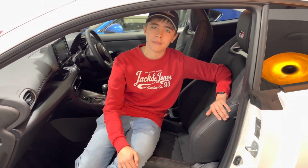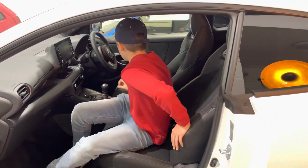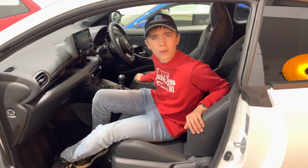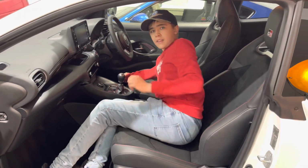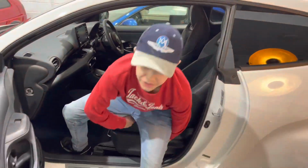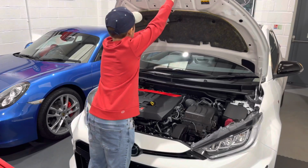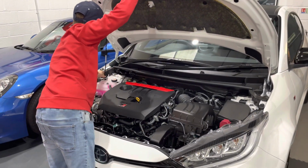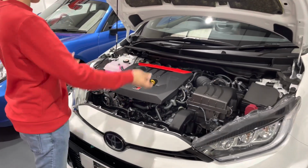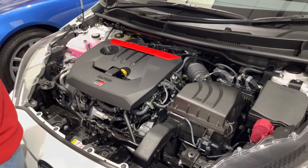Second thing that makes me like it, we're going to need to look at the bonnet for that. Come on, where's the bonnet lever? Let's go and take a look at this engine. A bit strange that it doesn't have the one that manually operates, isn't it? But anyway, what's inside is wonderful.